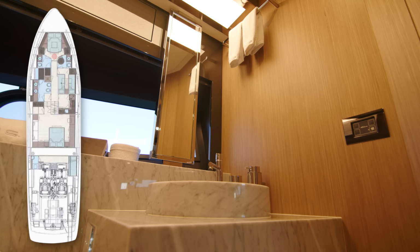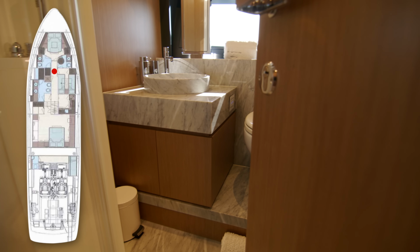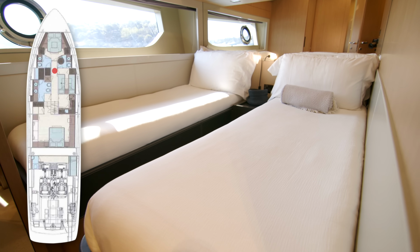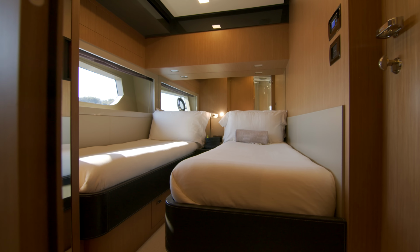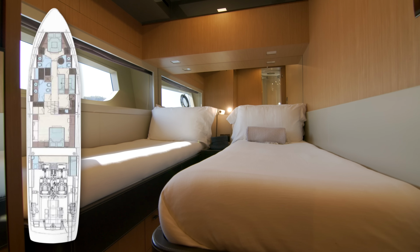Moving further aft though, as you can see, we have a door here, and that actually gives access to the day head, but also the head to this twin cabin. The best way that I can explain how that works is by showing you the little red dot on the general arrangement plan of the yacht off to my right. But basically what this means is you have a door on this side for access from the cabin, a door here for access for guests who are on board who aren't actually sleeping on the yacht.